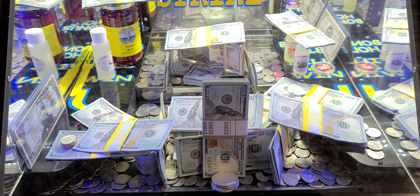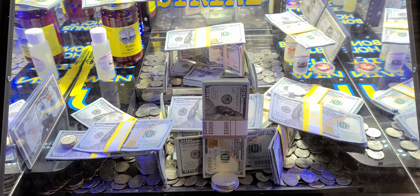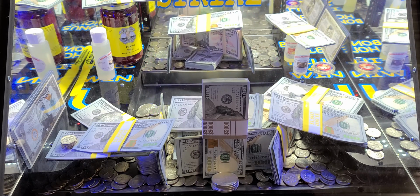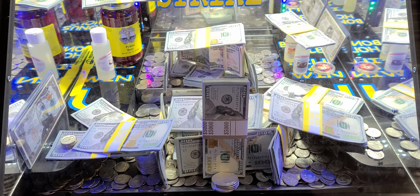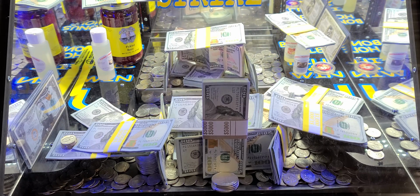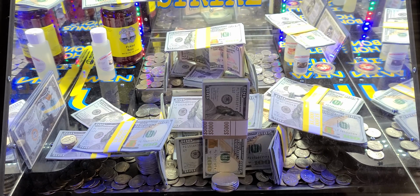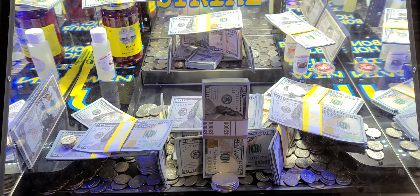We've got a little bit of a different setup today. Yesterday there's a lot more silver than I see today, so that's one big difference. But it looks like it's the same amount of cash. There's a lot of those $1,000 straps right in the front, so we could walk away with a couple bundles of cash instead of just one like I did yesterday. And see what else they have in there.